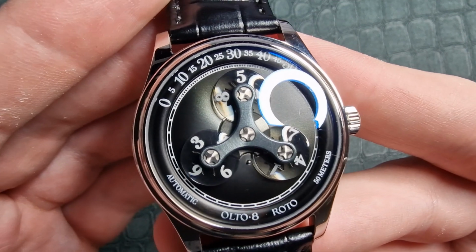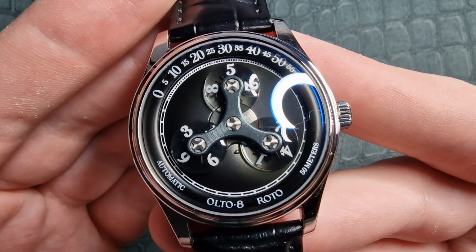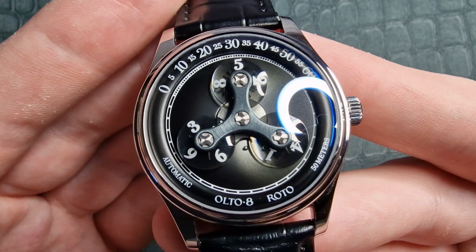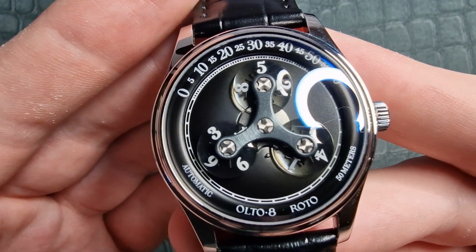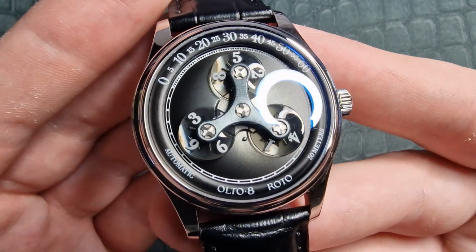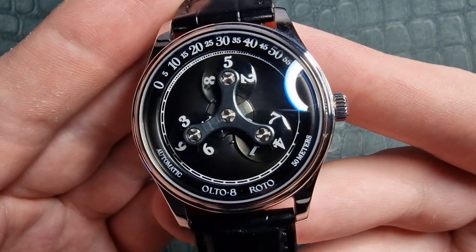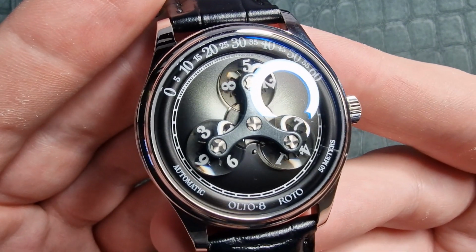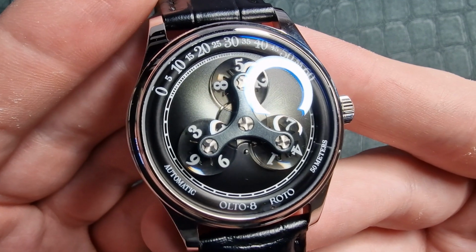As I say, the finishing to this dial, the finishing to the wandering hour arms, and even that center point, I think it's absolutely fantastic. And obviously Olto-8 have definitely added a bit to their budget here to complete this type of look, but I think they've spent it really well. And they've really brought this one home for us. I think that it's an absolutely spectacular looking piece.